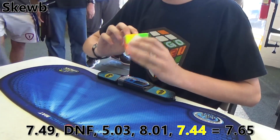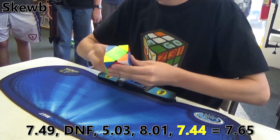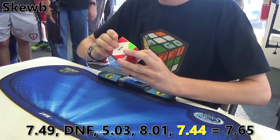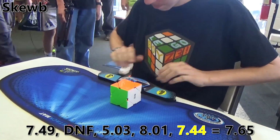However, they did end up cutting the competition short, and so they didn't get to do any of the second rounds, which is why I only got 1 average in Skewb, and all the other events for that matter. So that was kind of disappointing, but the competition overall was still fun.